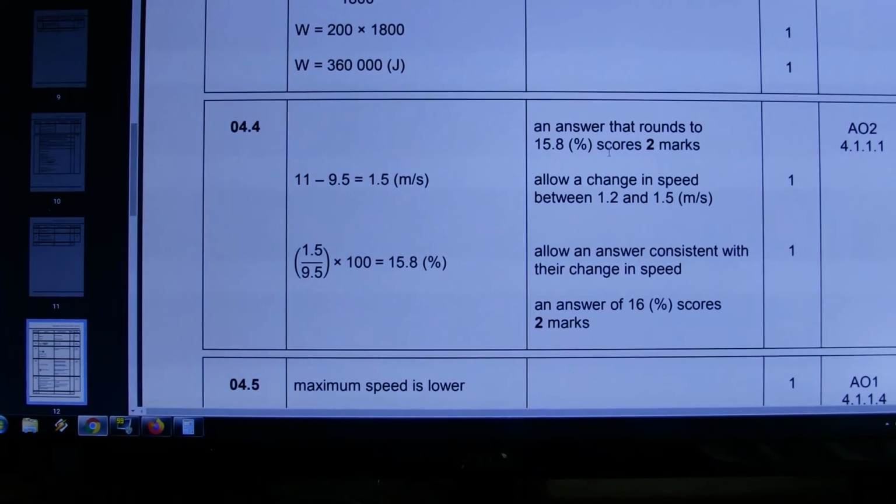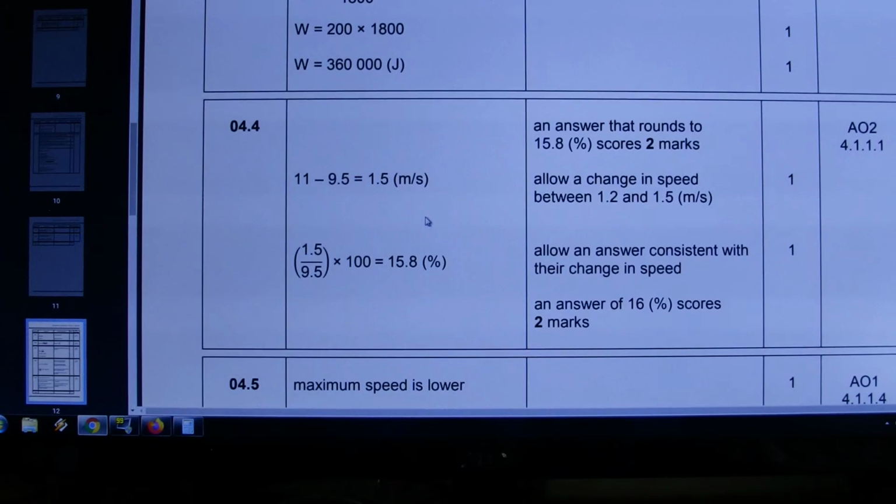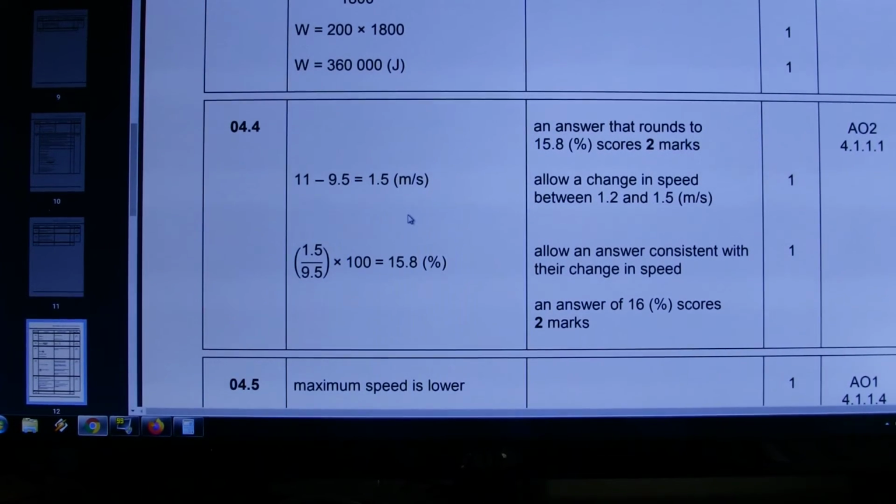Any answer that rounds to 15.8% scores 2 marks. Our change in speed between 1.2 and 1.5 meters per second. What the heck was question 04.4? 11 minus 9.5 equals 1.5. That's the change in speed. This was the cyclist's speed changes. How much work is he doing? Times 100, 15.8%. I don't remember what the question was for this one.